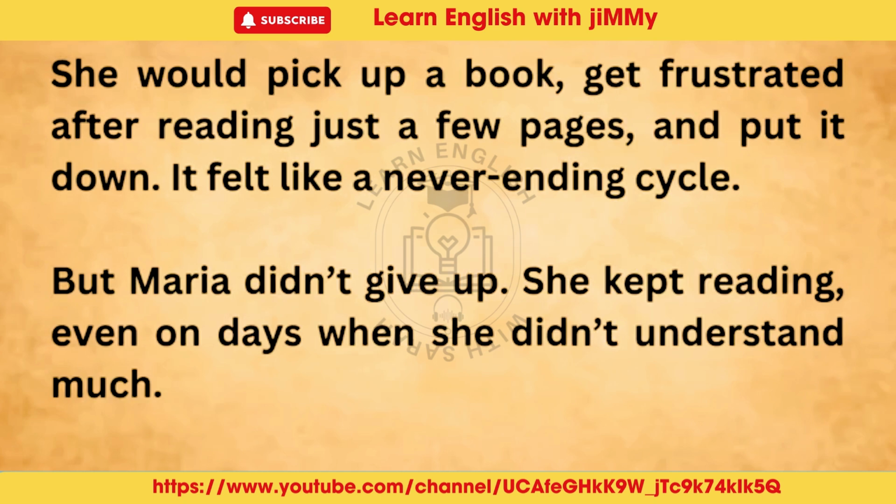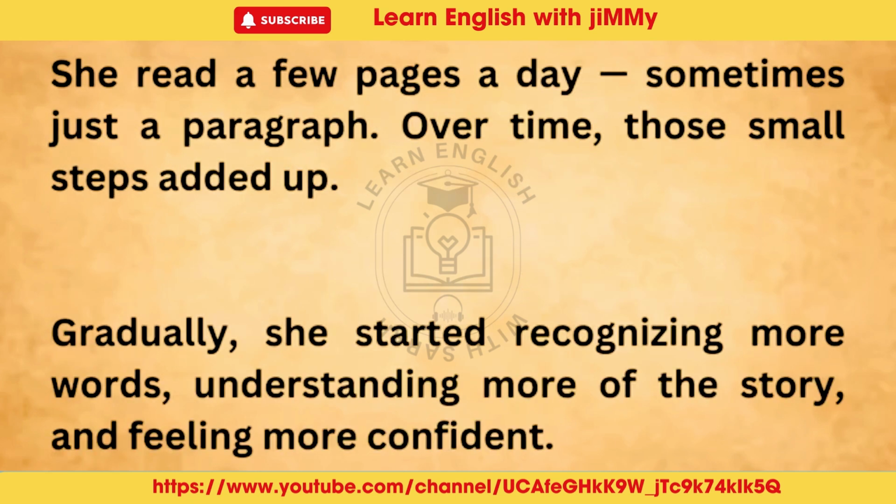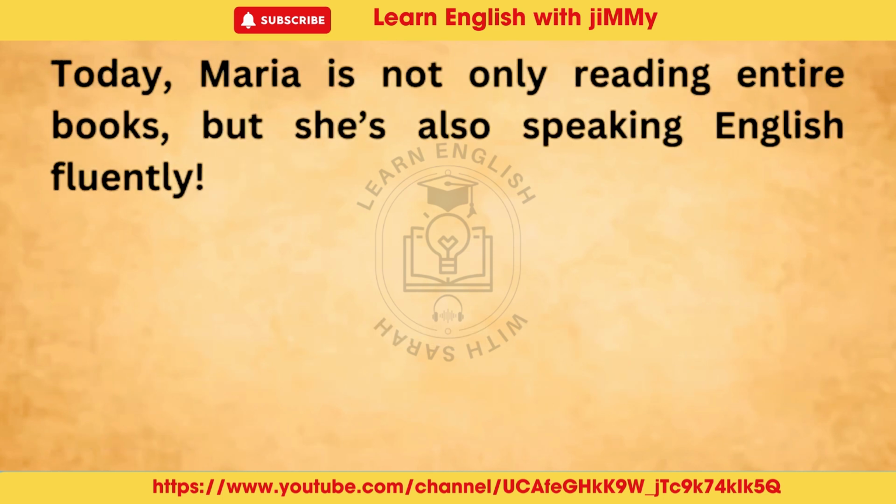But Maria didn't give up. She kept reading, even on days when she didn't understand much. She read a few pages a day, sometimes just a paragraph. Over time, those small steps added up. Gradually, she started recognizing more words, understanding more of the story, and feeling more confident. Today, Maria is not only reading entire books, but she's also speaking English fluently.